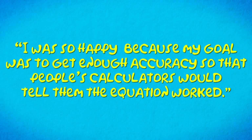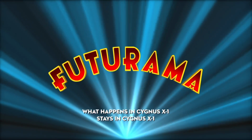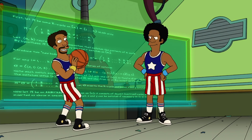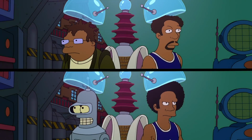Impressed with the episode's reception, Cohen remarked that he was happy that mathematicians might be amused by his sight gag, noting that "I was so happy because my goal was to get enough accuracy so that people's calculators would tell them the equation worked." He would later go on to co-create Futurama with Matt Groening, which would equally be stacked to the brim with maths references, not least the episode The Prisoner of Bender, which contained a mathematical solution to its plot penned by Ken Keeler, who holds a PhD in mathematics.